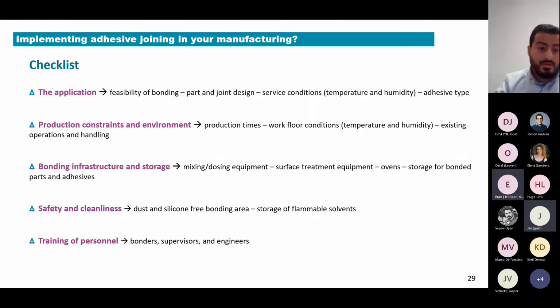You need to consider a bonding area that is free of dust and free of silicones. And also you have to keep in mind that you need to store flammable solvents and flammable adhesives in a proper way. And of course, the last point would be the proper training of people, from bonder to engineer level.